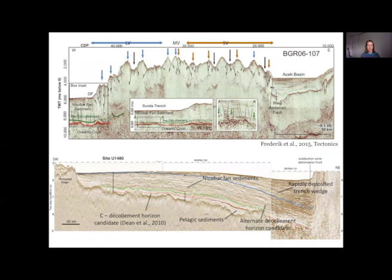Just a bit of seismic data. The top profile is not brilliant, but it's showing you a little bit more information of the forearc. So you can see this very wide plateau prism, and then you can see the forearc basin behind it. And then the lower profile tags on to the western end of that upper profile and shows you the incoming input section.